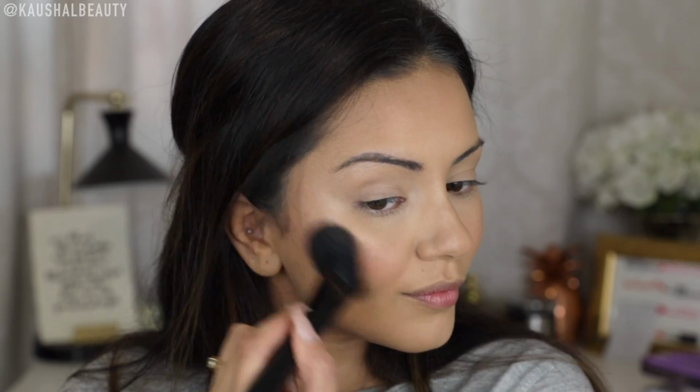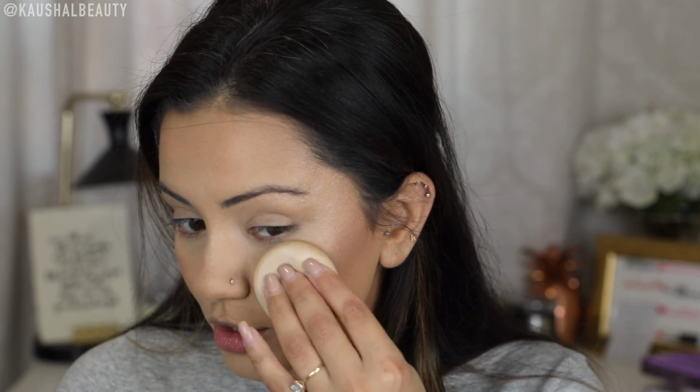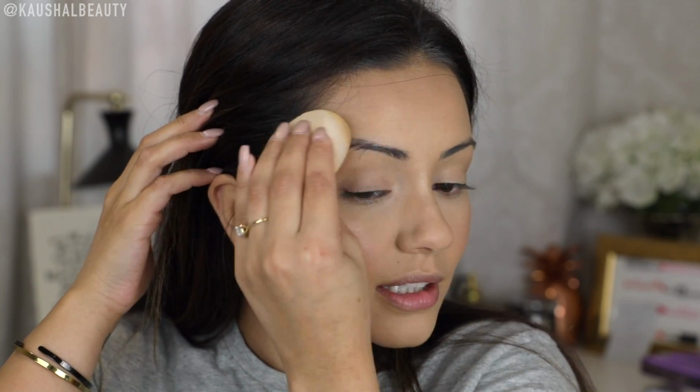You guys have seen me do this quite a lot of times, but I'm going to take the Dewy finish or any kind of luminous finish setting spray, and I'm just going to spray the area that we applied the highlight, and this is going to make it pop a little bit more. Maybe spray it into my mouth. And then taking my beauty blender again, I'm just going to push that into the skin, so it makes it really nice and melted in even more.